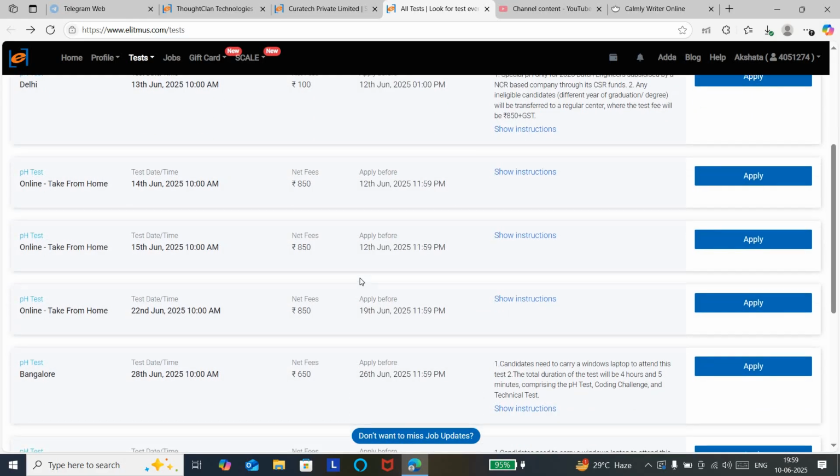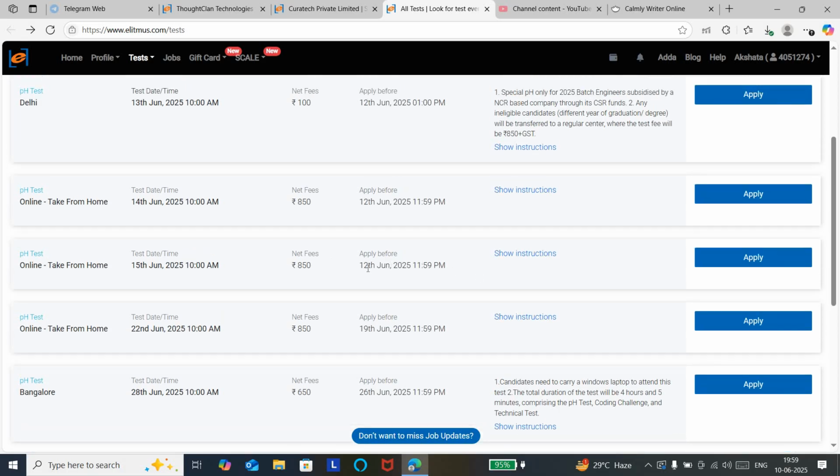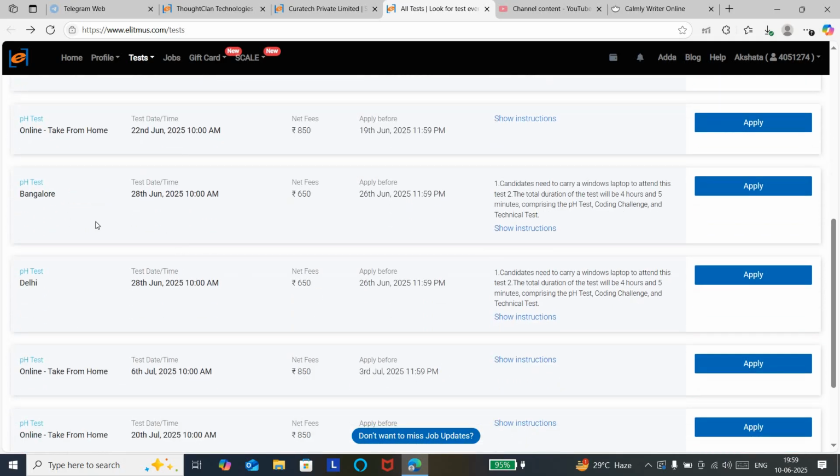For the online test, the fee is 850, plus there will be some GST. The last date to register is 12th June, and the test date will be 15th June. Based on the location, the fees vary. For the Bangalore location, it is around 650.